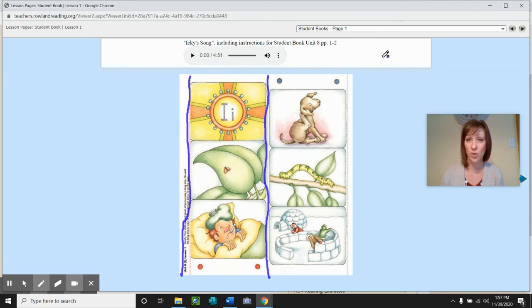And then you're going to cut on this one. You're going to have just a small little strip of white paper you can throw out when you're done cutting. What we want to do is decide if the shows that are in each of these boxes would be a show that Icky would watch. Icky loves anything and everything that starts with his name, that I sound.